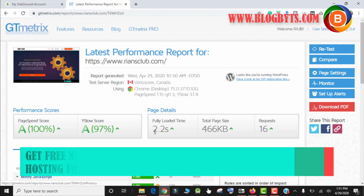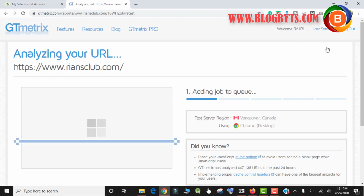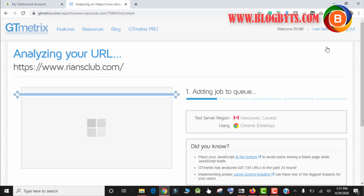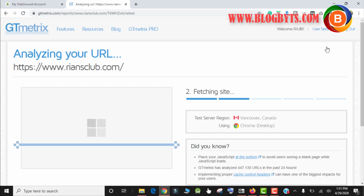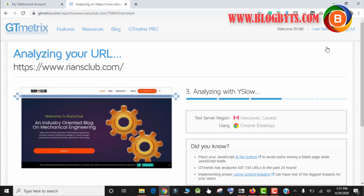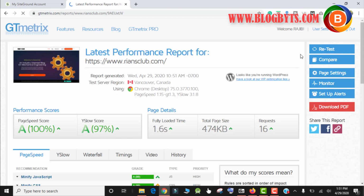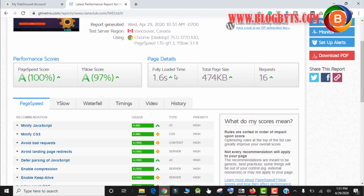So as you can see, the site loading time is 2.2 seconds and about 16 requests, and you can see the scores are 197. You have to run the analysis one more time just to make sure that the cache is built up so that you'll get the actual speed. So here you can see that the site is loaded in 1.6 seconds, which is really good, right?